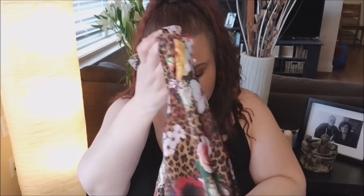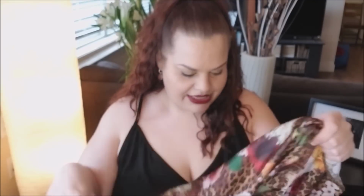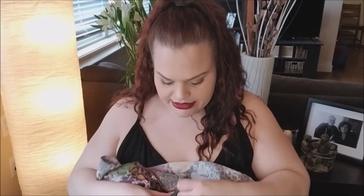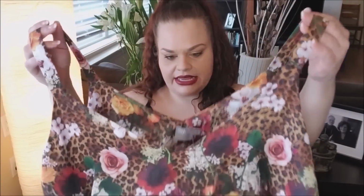Got this in a US 18 as well, and it's really big. But again, when I tuck it in, it's fine because I'll be tucking it into skirts and stuff like that. Fabric, again, I'm 100% sure it's just straight up polyester. Yeah, 100% polyester. And it's just really, really light and breezy. And it's got that dip V in the front and the back. But it's just pretty. It's got this leopard print, but mixed with the florals. It just looks so different and unique.